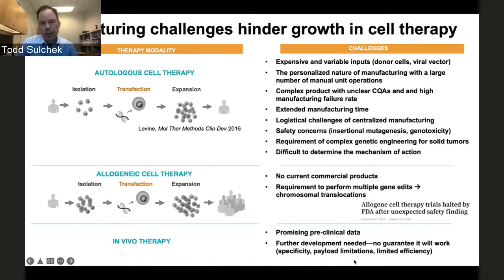The vast majority of the cell therapies being developed are what's called autologous therapies. These are taken from a patient, engineered, and then given back to the patient. You can imagine it's incredibly laborious. You can't use bulk manufacturing approaches when you're making a personalized treatment.